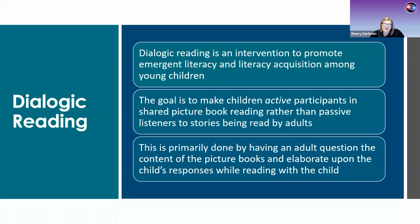And the goal of dialogic reading is to make children active participants in the shared picture book reading rather than passive listeners. And how you do it is by having that adult conversation with the content of those picture books and then elaborating on that. And one of the things that really sticks with me is that it is that explicit, systematic way of incorporating some good children's literature into our classroom instruction, with a purpose. Because as a teacher, I can be listening and pulling some formative assessment data as I think about that top of the rope. What do my kids need?